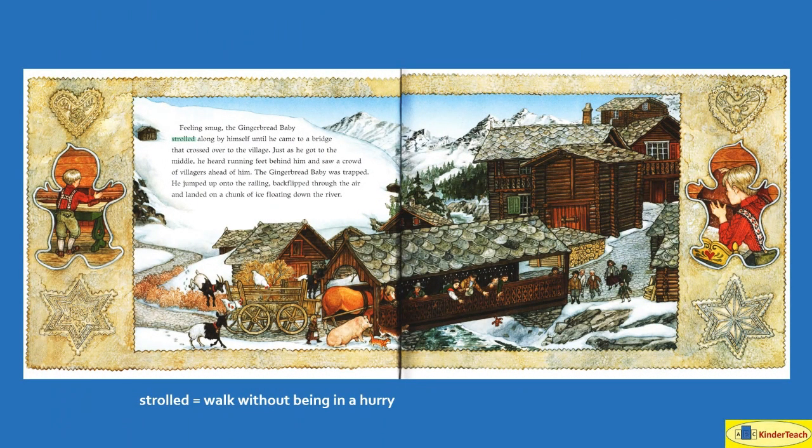Feeling smug, or feeling good about himself, the gingerbread baby walked without being in a hurry, along by himself until he came to a bridge that crossed over to the village or the small town. Just as he got to the middle, he heard running feet behind him and saw a crowd of visitors ahead of him. The gingerbread baby was trapped. He jumped up onto the railing, backflipped through the air, and landed on a chunk of ice floating down the river. So people were coming from this way and people were coming from this way, so he jumped off the bridge and landed on a piece of ice and is floating down the river now.